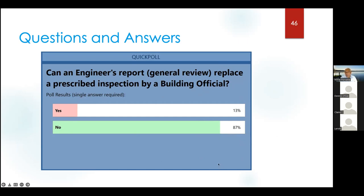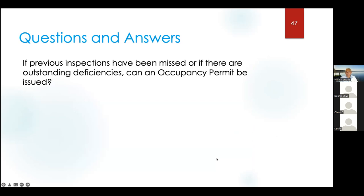So another question here. This is very common also. If previous inspections have been missed or if there are outstanding deficiencies, can an occupancy permit be issued? Halimbawa, humingi ka na ng occupancy, pero hindi pa naipapasa yung insulation inspection or framing inspection. So what do you think? Can they be granted occupancy if they missed some of the previous inspections? Any try?